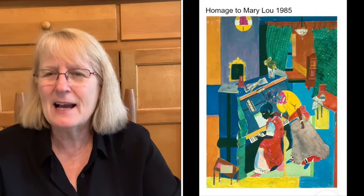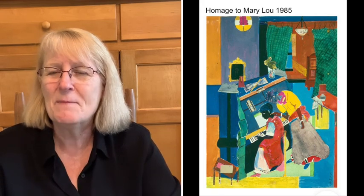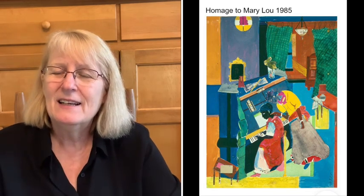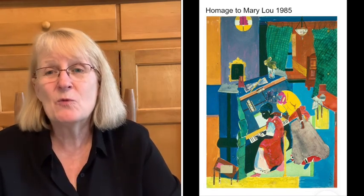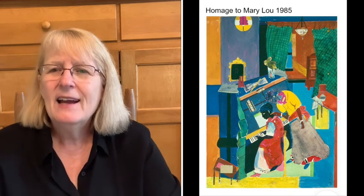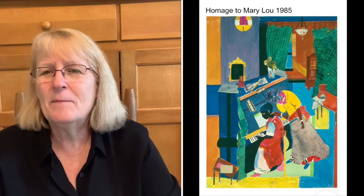All right, the next one is Homage to Mary Lou. I said that there was a piano one. I like this because I'm a trained piano player, so I love anything with a piano. This one is more painted. More of the paper has been painted rather than the big photographs, but it still is a collage. And this last one is definitely a scene from the South.